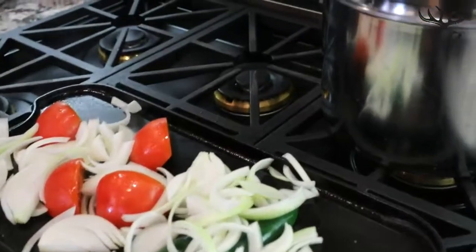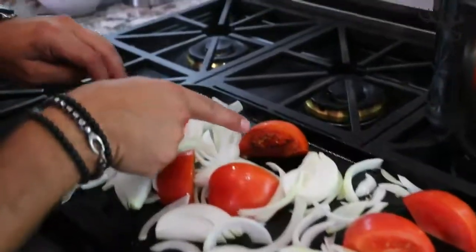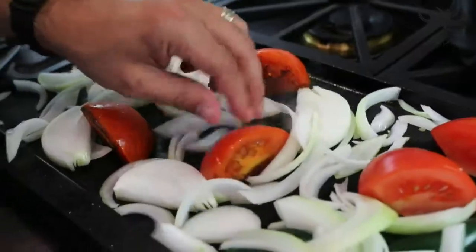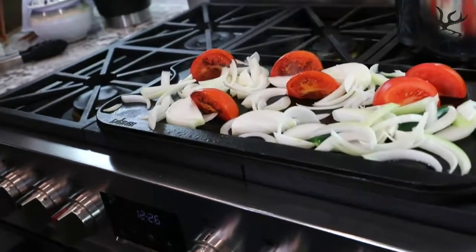We got lots of tomatoes on there. And the only thing you have to watch, see that tomato charring? I want that. I don't want it to burn. So I just turn it over a few times. And I've got a couple tomatoes. I've got an onion on there.